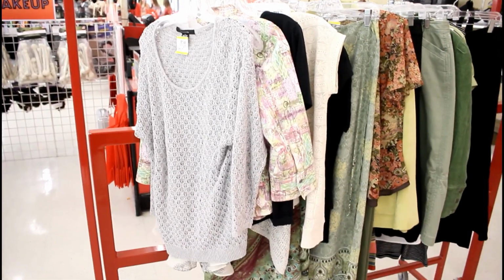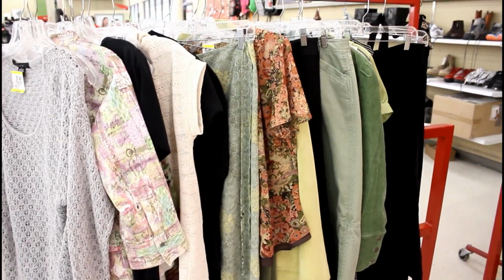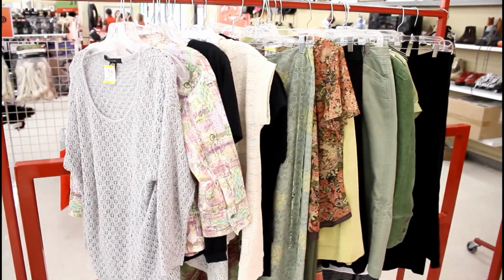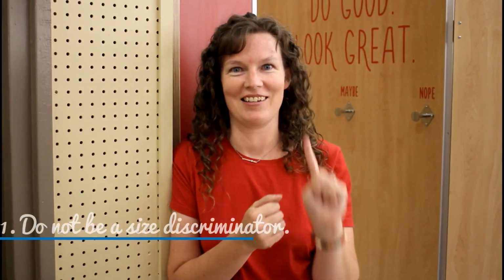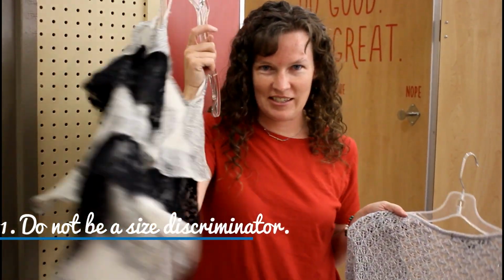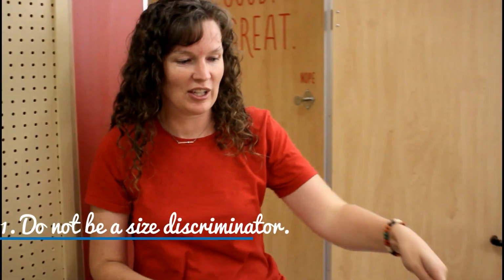Okay guys, here is my lot. We pulled out a ton of clothes. Some of them, see that skirt in the middle, I did not try on, some of them I did. You can do it too. 3 tips for you. Number 1, do not be a size discriminator. Try it on. I had a 0 and an extra large. Try it on if you like it.